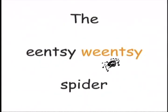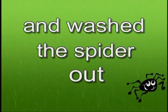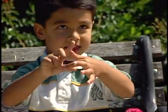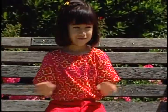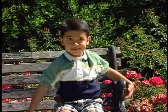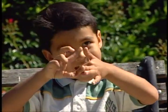The eensy-weensy spider went up the water spout. Down came the rain and washed the spider out. Out came the sun and dried up all the rain. And the eensy-weensy spider went up the spout again.